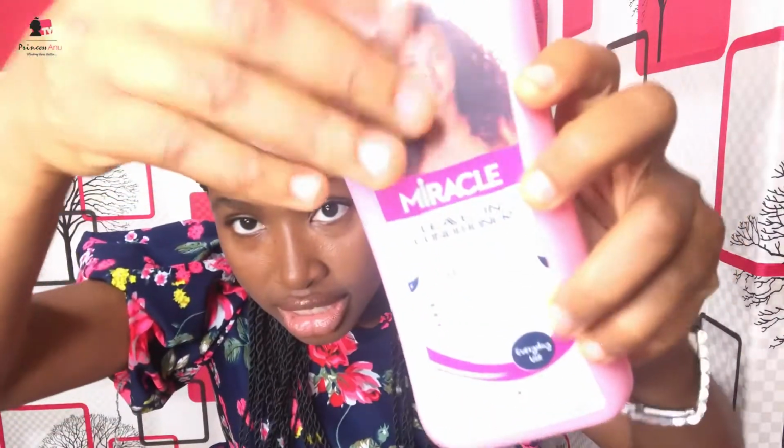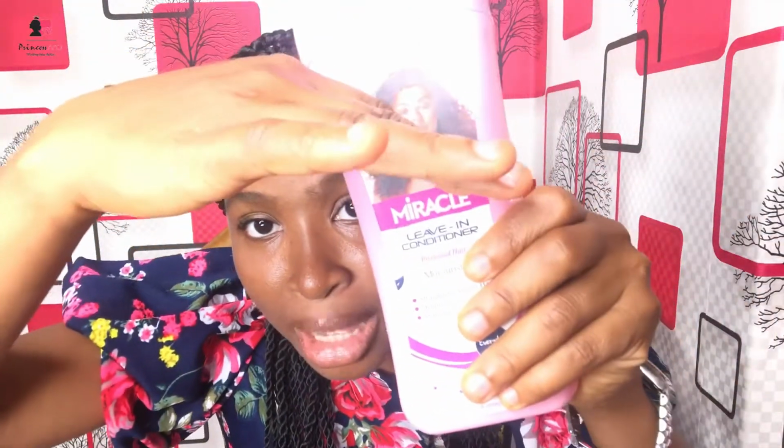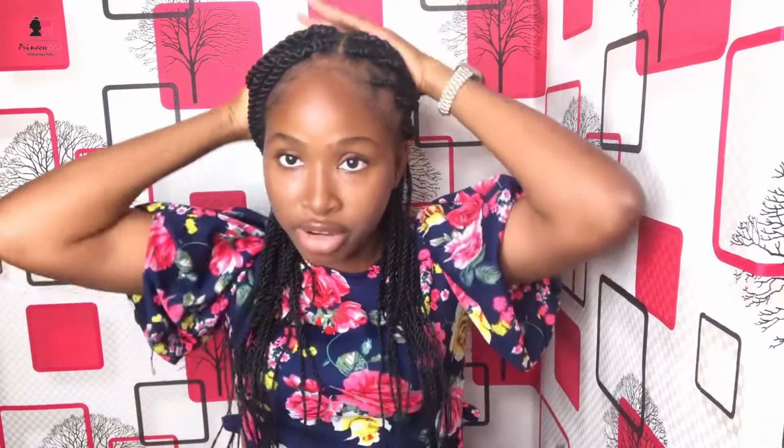This is what they call a leave-in conditioner. I'm trying to make the camera show this. Yeah, a leave-in conditioner. I really like this product because it smells, see how it looks, it's like a gel and it smells so good. Trust me, it smells very good. You can put it on your hair, just make sure you rub it in very well so that the white stuff doesn't stay. It's just like a cream, but the smell is sweet and it makes your hair soft.